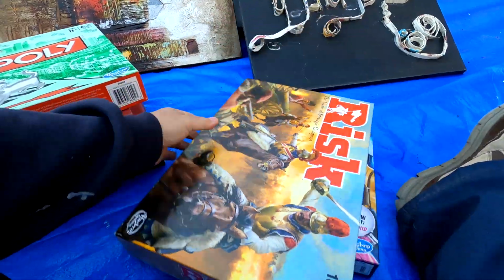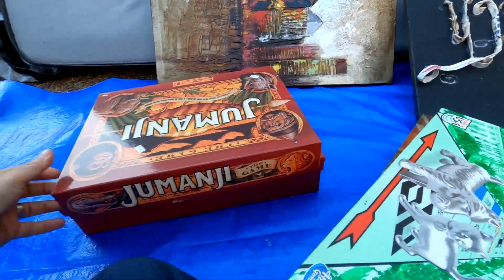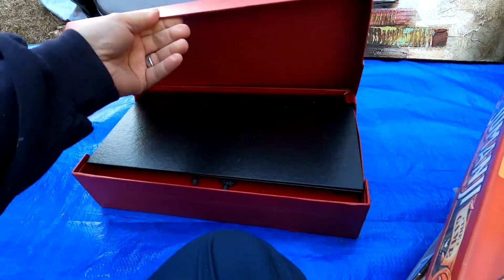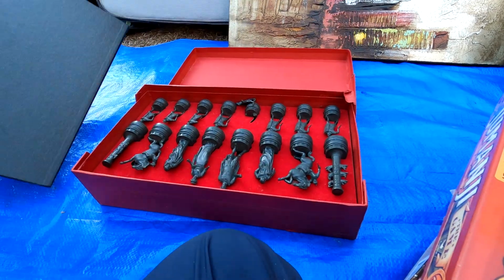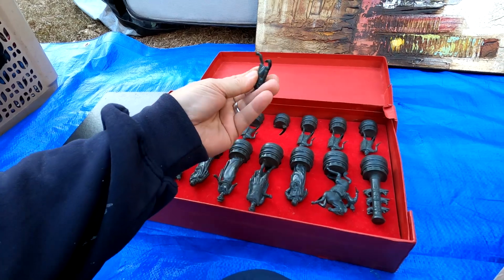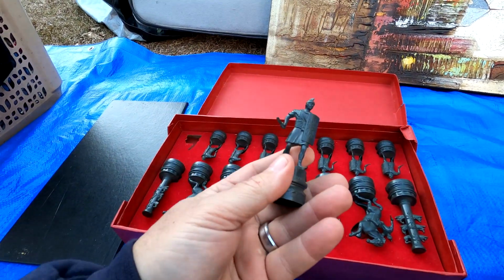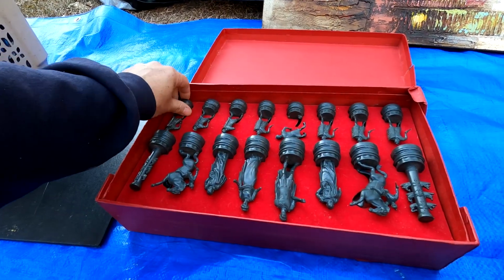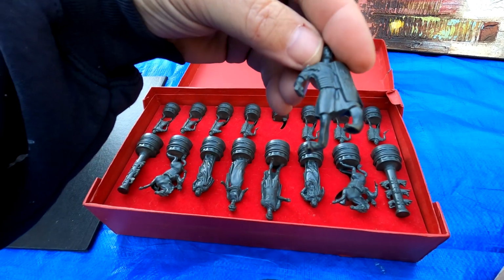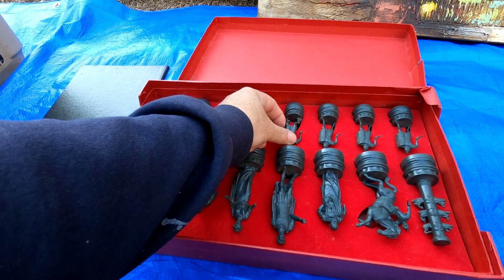Clue, Risk, Monopoly. I haven't played Monopoly in a long time. Jumanji. I've never played Jumanji. And then classic game of chess. Ooh, this guy's some cool looking little dudes. Oh, this one's broken. So not as cool. Not as cool if it's broken, but yeah, I thought they were better quality. These are plastic. So, and he's bent. He's got some jacked up legs there.